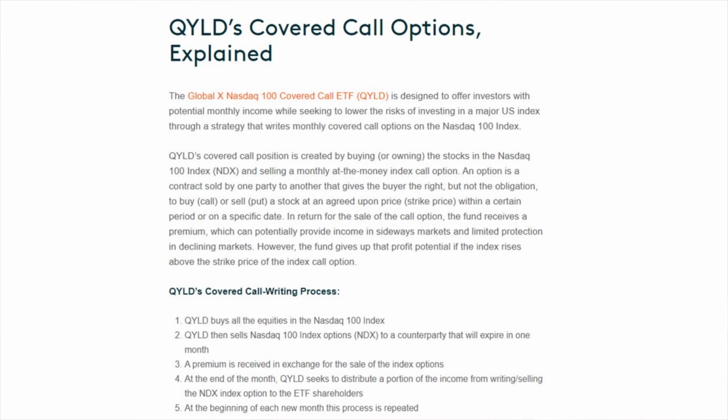Well, they're a covered call option ETF, which is designed to offer investors potential monthly income while seeking to lower the risks of investing in a major US index through a strategy that writes monthly covered call options on the NASDAQ 100 index. So the covered call writing process is as follows. They buy all the equities in the NASDAQ 100, then they sell NASDAQ 100 index options to a counterparty that expires in 1 month. The premium is received in exchange for the sale of the index options. And at the end of the month, QYLD seeks to distribute a portion of that income from writing and selling the NDX index options to the ETF shareholders. And at the beginning of each new month, the process is repeated.